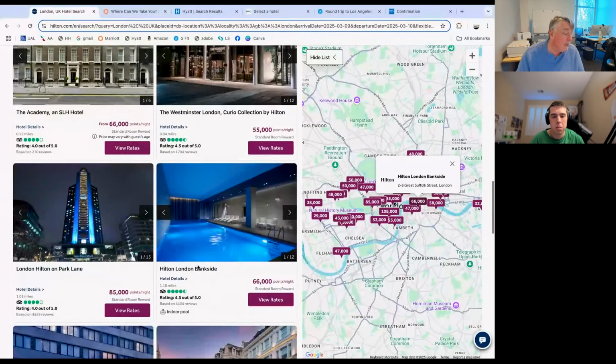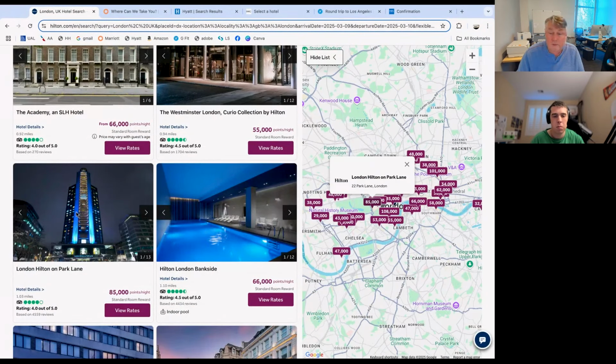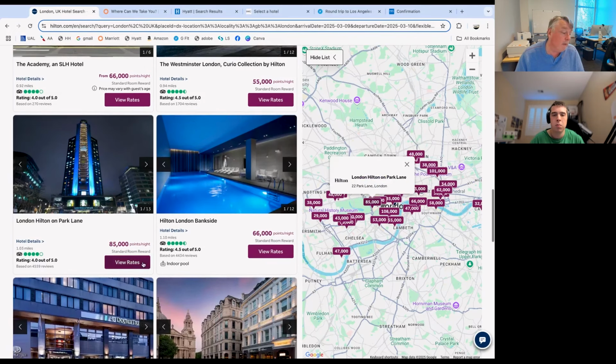All right, looking at the original Hilton, the one that has the Trader Vic's. I think that they're closing it now, but it has a tiki bar and all that stuff. This is a big property right across the street from Hyde Park, and it's a decent gig for sure. We got a nice club lounge and stuff like that. Very hard to say, but 85,000, yeah, sure.